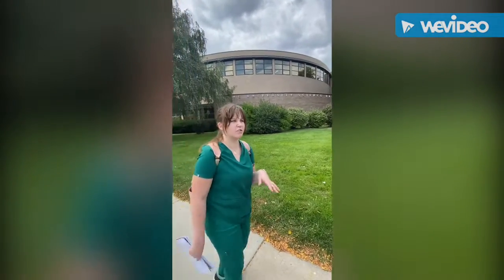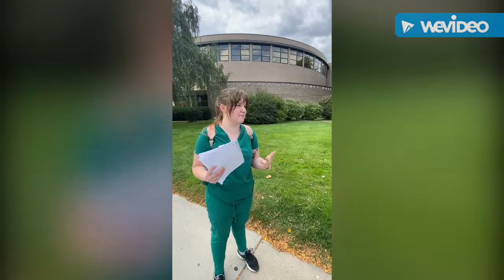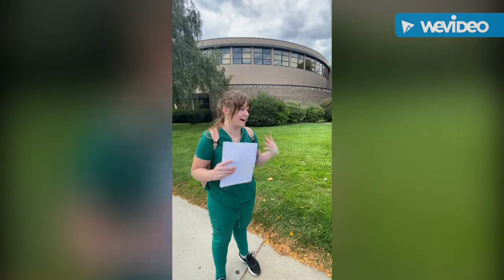Okay. And then as we walk along, we keep hearing honking and everything. It just seems like there's a lot of, I don't want to say aggressive traffic, but there's definitely traffic that makes it so loud over here.